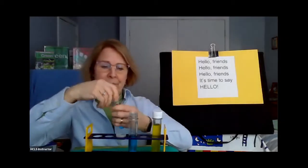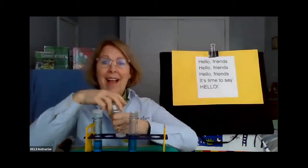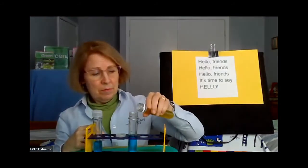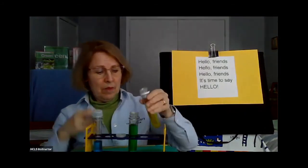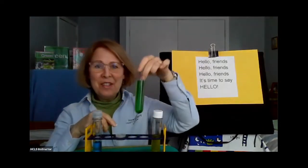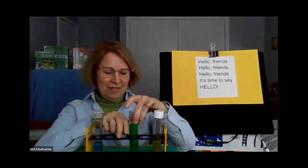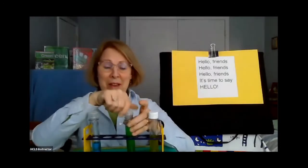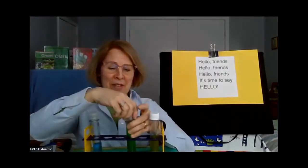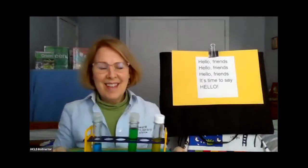All right. Now I'm going to add a little yellow. And what color do we now have in our tube? Green. Yes, it's a beautiful green. So that is one way to make green. Put blue and yellow together. I hope you can have some fun trying that at home with water.